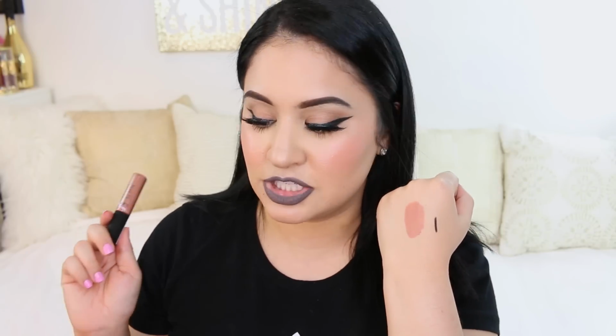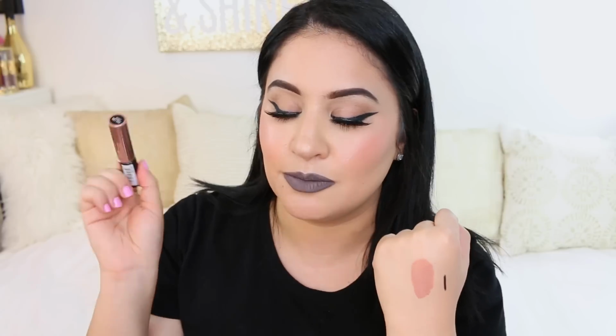Picked up a NYX Soft Matte Lip Cream in London. This is my favorite shade from the lip creams. This shade is so pretty. It lasts a really long time. It dries matte, smells like cake, and it's just bomb.com and under $5. So get yourself some London if you're into nudes like me.